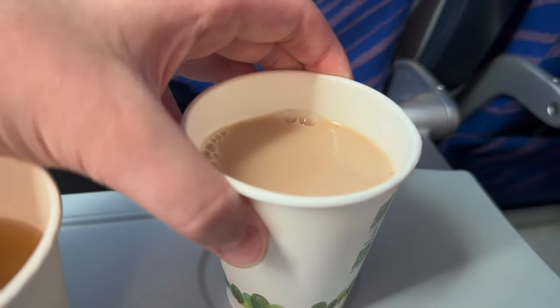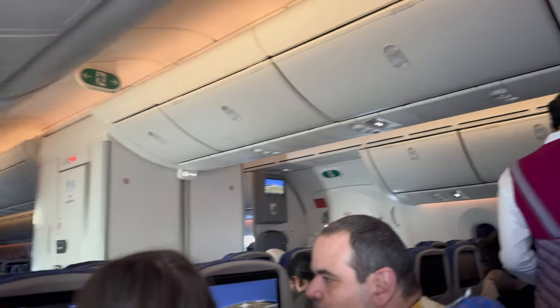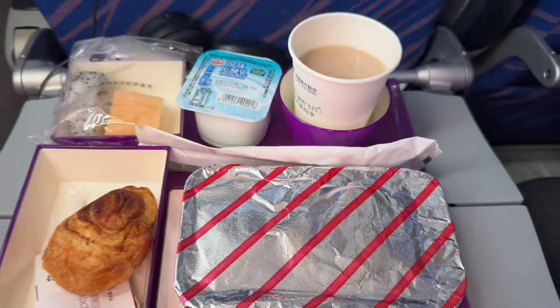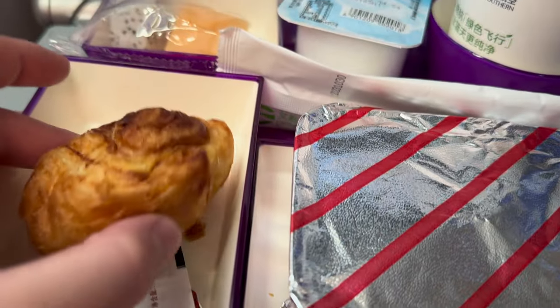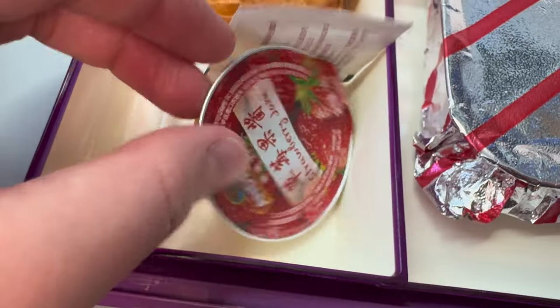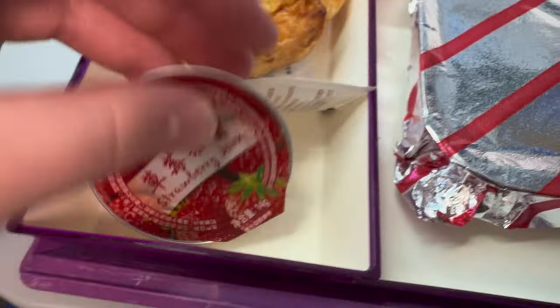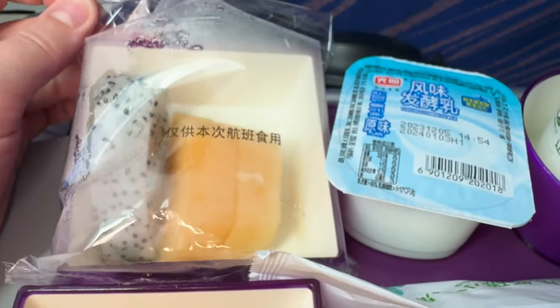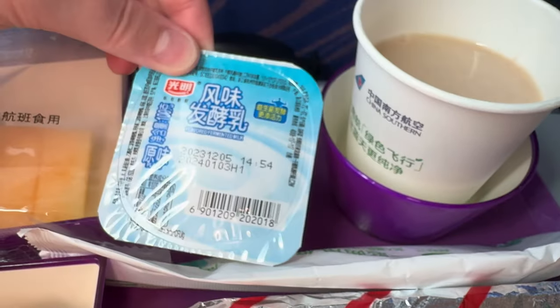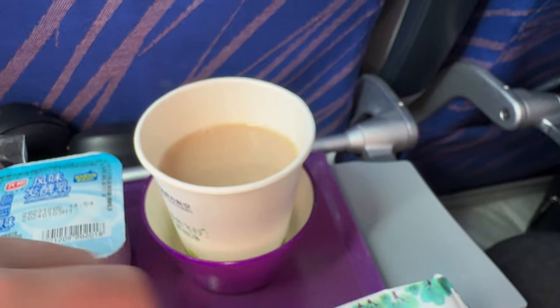The food trolley soon followed, with the options being Chinese dim sum or scrambled eggs. As someone who loves Chinese food, the choice was a no-brainer for me. I went for the dim sum for the main meal, which was served alongside a cinnamon pastry and jam, salt and pepper, which I assume is for the dim sum. There was also some fresh fruit, fermented milk, and the same cutlery packet as last night.